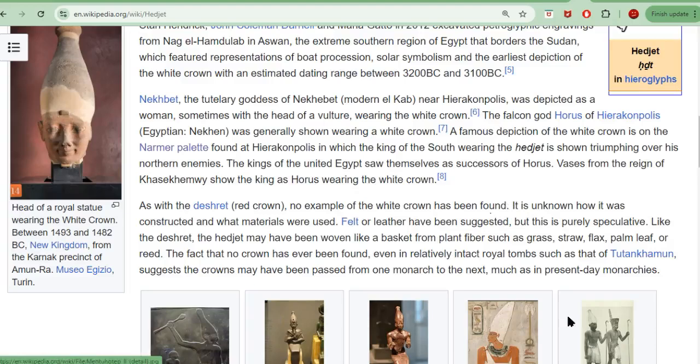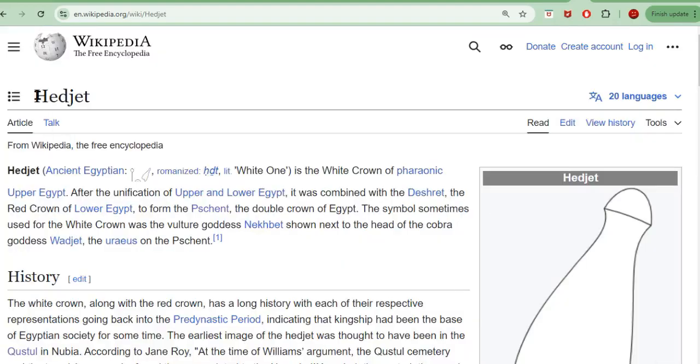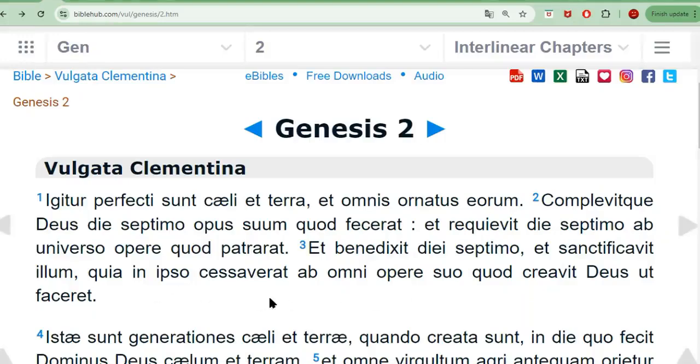All the Egyptian crowns, none of them are something you wear on your head. It's what's in your head. It's what you're thinking. And this one is the Edget, and he has an edge, and his edge is the knowledge. And know.